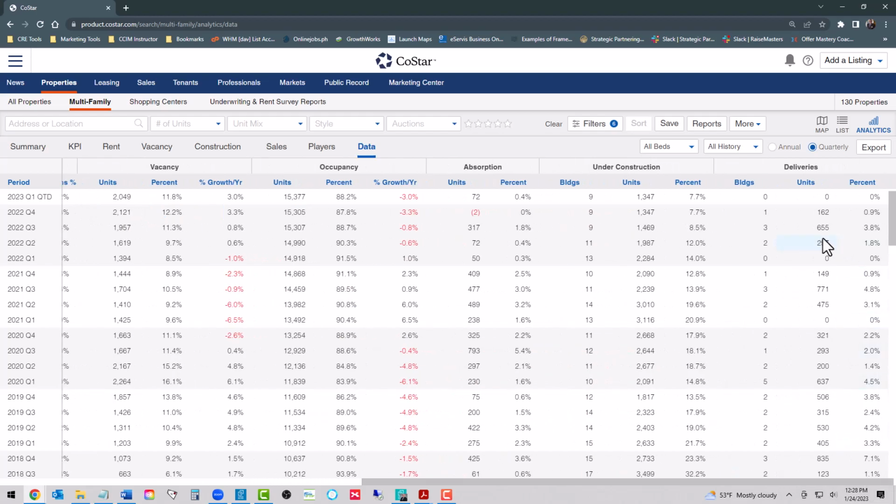If we come over and look at deliveries, it looks like they're delivering more B's than they are A's. We can see that about half. So there's about 1,000 units here, about half are B's and half are A's. So in the A's, we delivered about 1,000 units, but we only absorbed, at least there was some absorption, about 450 total units. So not a good sign whatsoever. A 20 to 25% absorption rate will send you down the rent decline train for sure, as we've seen in all the rest of the markets.